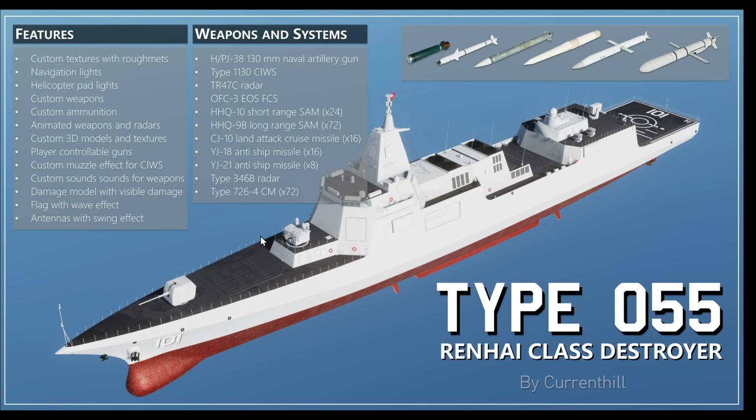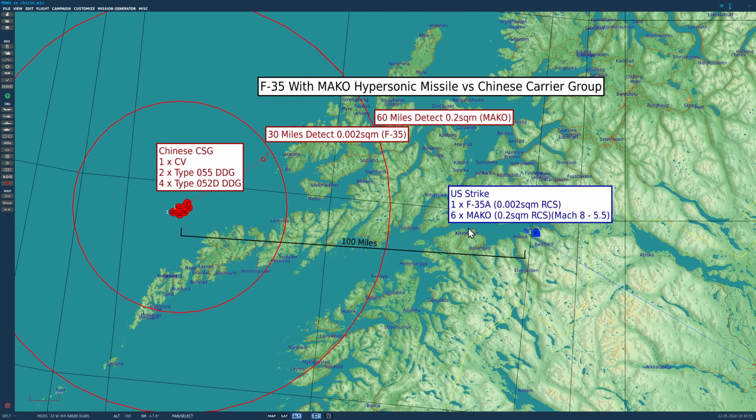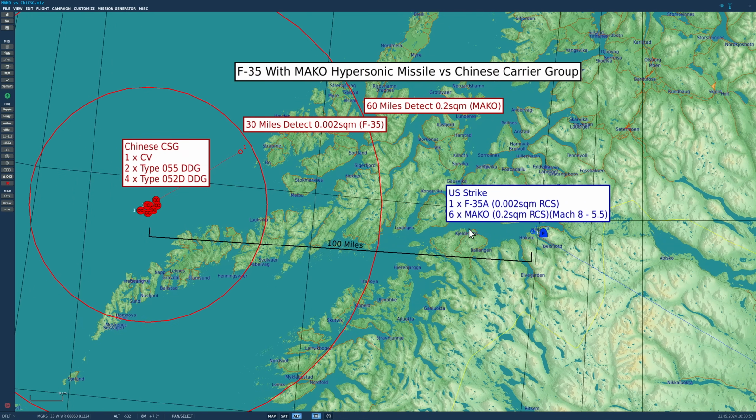The defensive capabilities of the Chinese ships are very important today, so we're looking at 3 lines of defense. First, HHQ-9B, their long-range 150-mile capable SAM, of which each Renhai class destroyer carries 72. They are anti-hypersonic capable. Close in, there's the HHQ-10 short-range SAM, 24 of each. I'm not sure if this is anti-hypersonic or not, so I guess we'll have to find out. And then we have the Type 1130 Seawiz, and again I'm not sure if that's going to be anti-hypersonic.